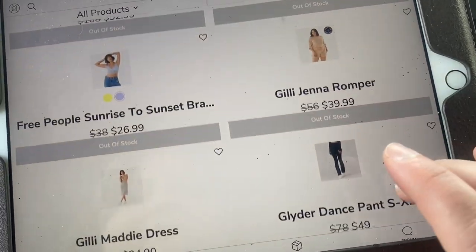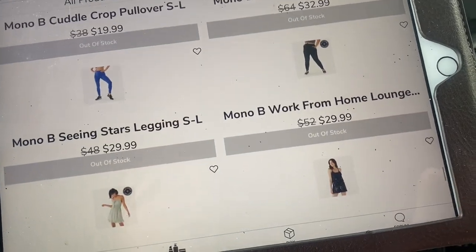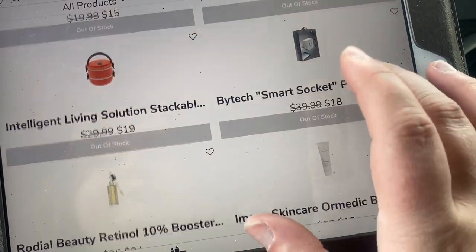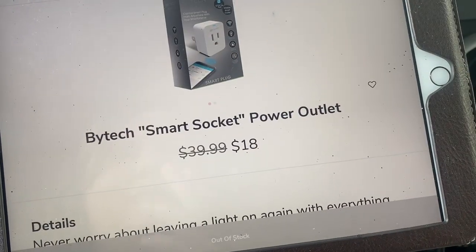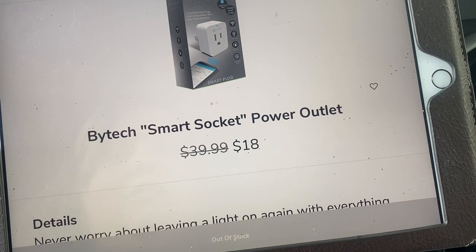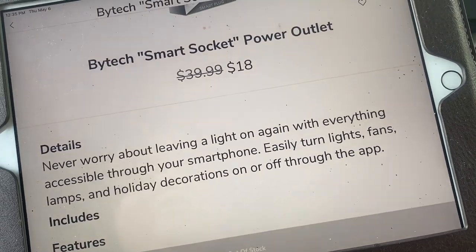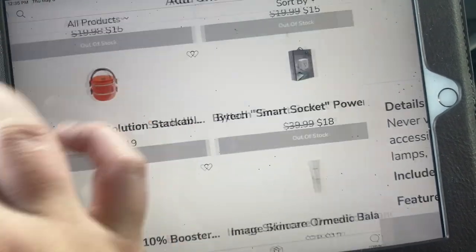Got some clothes. I wonder if maybe there wasn't as many items as some of these clothes things. See, what's this smart socket power outlet? It's only got one outlet on it. Oh, everything's accessible through your smartphone. Yeah, I don't need that fancy.